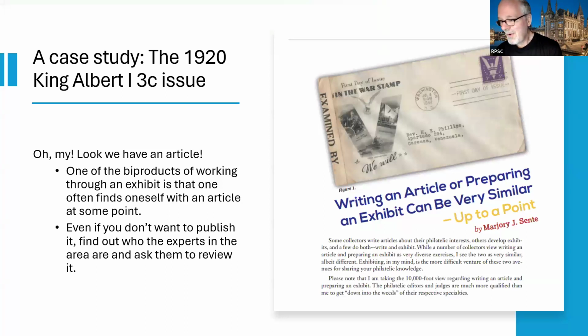And look, oh my, at the end, we had an article about it. Now, I really like to write, and I like to publish. A lot of people don't like to do that. But writing an article is very similar to preparing an exhibit. And one of the byproducts of working through an exhibit is that one often finds oneself with an article at some point, which, if you think about it, very few people are ever going to see your exhibit.